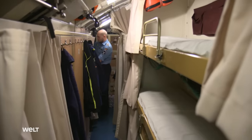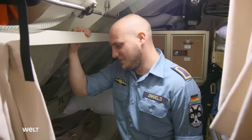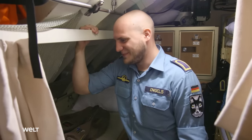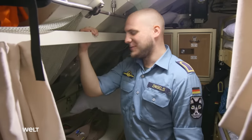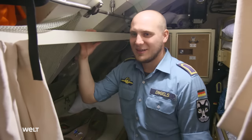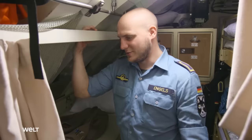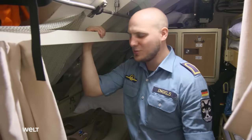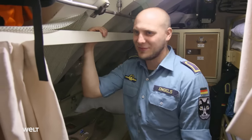But such close proximity isn't always pleasant. There are some, of course, who don't bring enough shoes and then have smelly feet. You get that sometimes, but it's not too bad. When you're really tired and have to sleep, you can. It's something you can put up with. Of course, you do mention to your comrade that he might want to do something about it, either by bringing a few more pairs of shoes along or using the foot spray that we have especially for this. That might help a little.